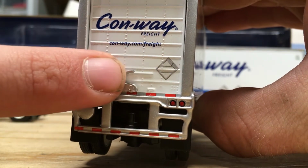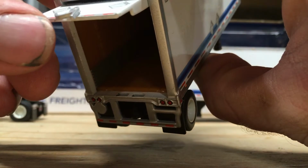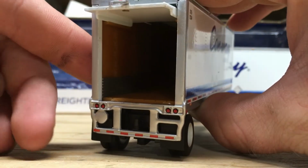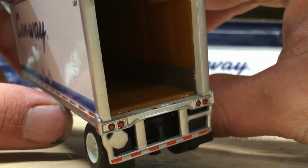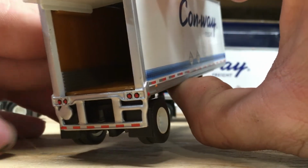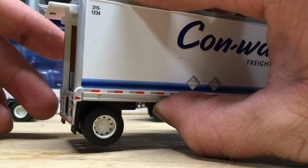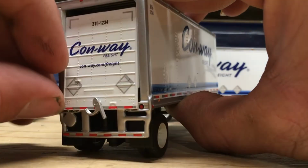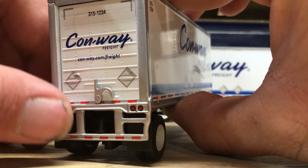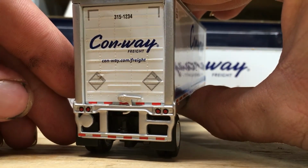If you just turn this up like that, the door falls open like that and just rolls up, and you have detail inside the trailer. Now, this might bother some that this is pre-colored plastic and not painted like the outside of the truck, but it's still nice to have this detail. And I think the coolest thing is the fact that you got this working latch here, although that may be a little out of scale.